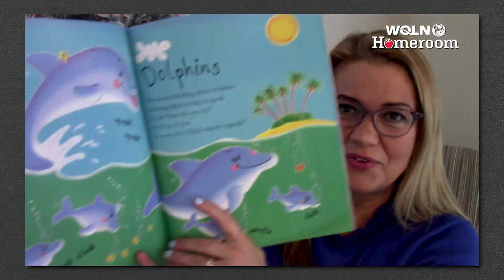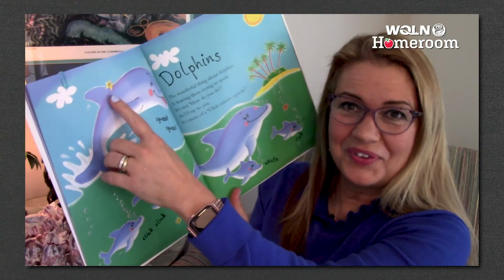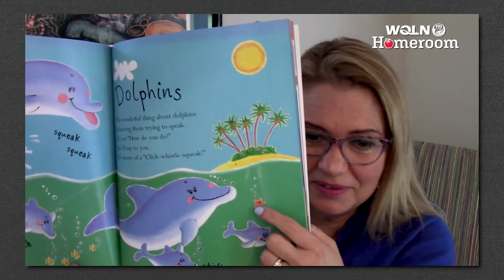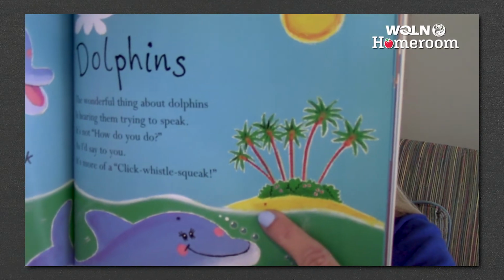And can you see any of our friends? One of them's riding on a dolphin. And then over here, our orange friend is swimming. And then way out here on the island, can you see that little spot? One of them's laying in the sand.